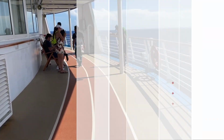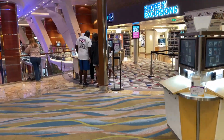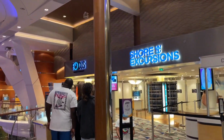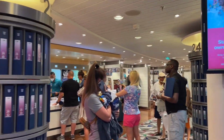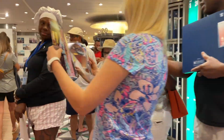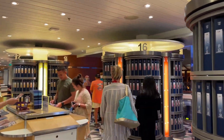Back in the mid of the ship, still on the sixth deck, we have to my right, Shore Excursions and Focus. Photos, an amenity that your family can have on the ship. They have photographers going around your entire cruise, asking to take photos of you.